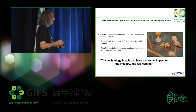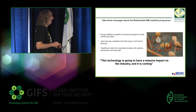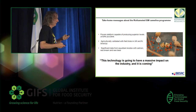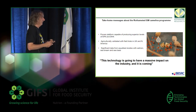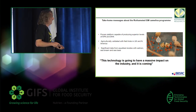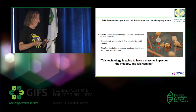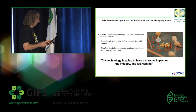So these are the take-home messages. We have a proven platform that's capable of producing superior levels of EPA and DHA. We've agriculturally validated it with field trials in the UK and in North America, in Canada and in the US. And we've done significant aqua feed studies with salmon, sea bream, and bass. We've done a human intervention study. We've fed the stuff to mice. We've done a lot of work that demonstrates the efficacy, the equivalence of this to fish oil, because we want to make a drop-in equivalent to fish oil, so you just take the fish oil out and you put the vegetable oil in, our GM camelina oil. And really, I think we've demonstrated that works.